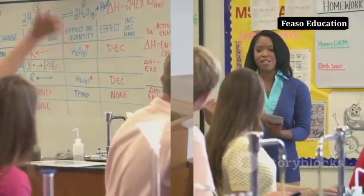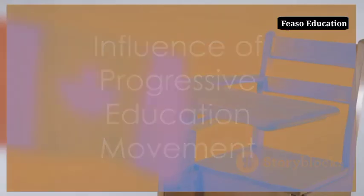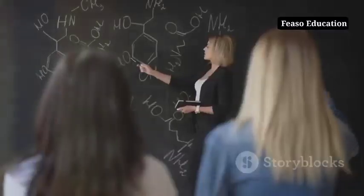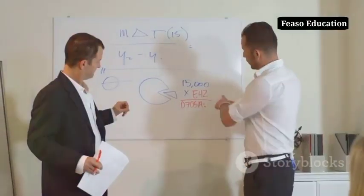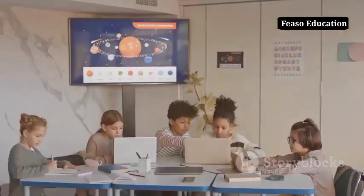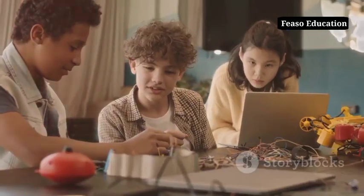2. Influence of progressive education movement. The progressive education movement, led by educational reformers like John Dewey, also impacted science curricula during this period. Dewey advocated for learning by doing and emphasized the need for students to engage in problem-solving and critical thinking. This philosophy began to influence science education, encouraging more interactive and student-centered teaching methods.